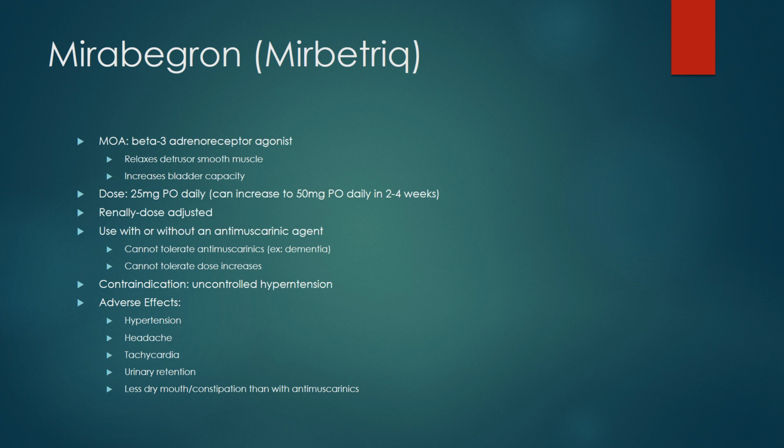These agents are contraindicated in patients with uncontrolled hypertension because there is some concern with increased blood pressure with this agent. Adverse effects include hypertension, like I just said, headache, tachycardia, urinary retention, and there is less dry mouth and constipation than with the antimuscarinic agents.